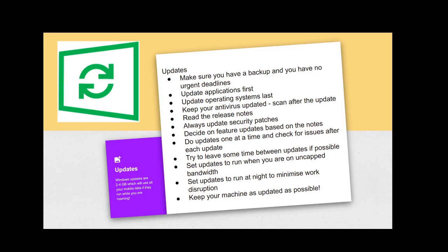You should keep your antivirus up to date, and once you've updated your antivirus, you should run a scan. It's really no good updating the antivirus and then only scanning a few days later. You should run it straight after the update so that you can catch any of the new things that have been added to the updated antivirus.